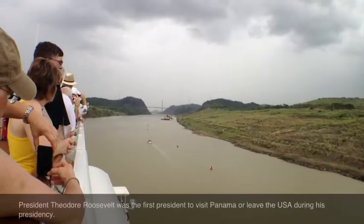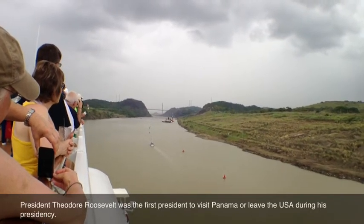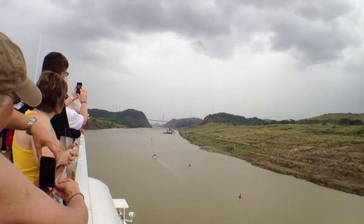And the interesting fact about that is that he was the first sitting U.S. president to ever visit a foreign country, and he decided to come to Panama.